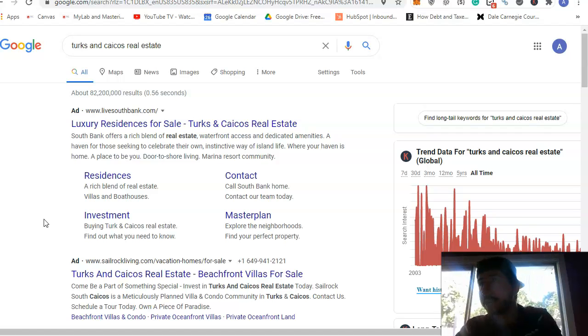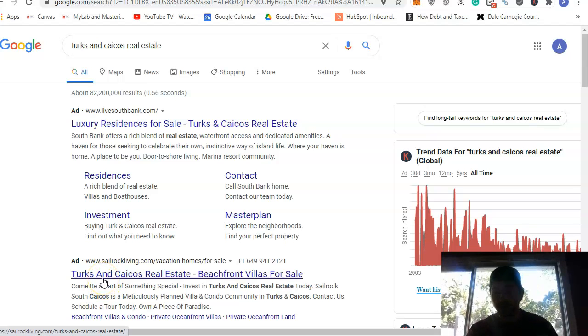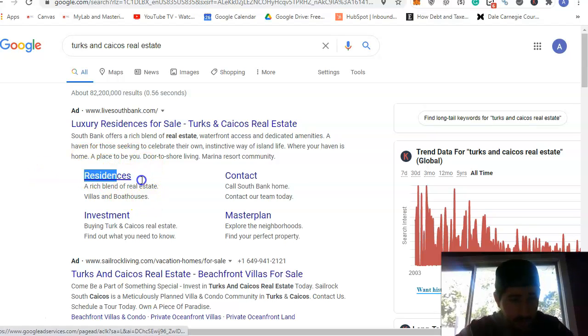It's based on your maximum bid, whether that's per click or otherwise. So for example, these guys could say the most I'm ever going to pay on a click is $2. And these guys are like, oh, we're only $1. We're not paying more than $1. So that's why they get the top spot. And they also have something right here called site link extensions.